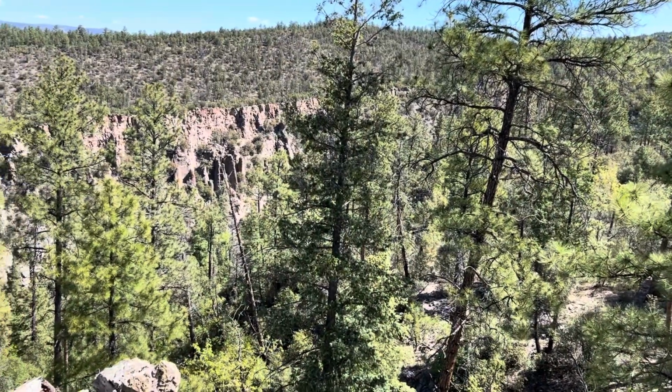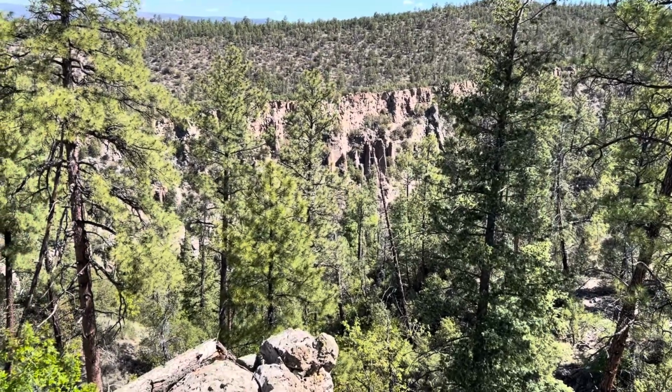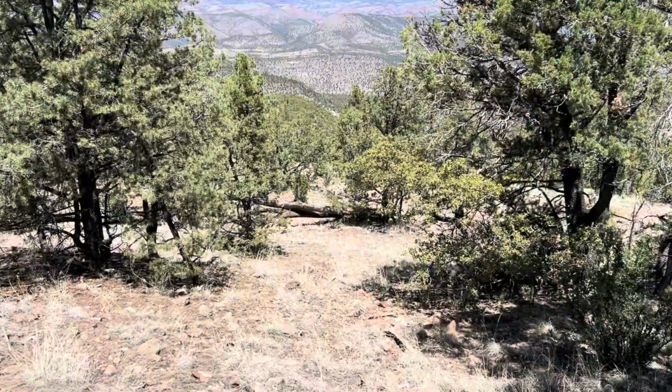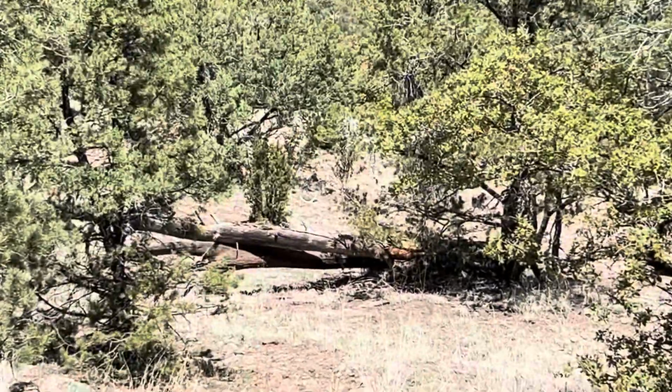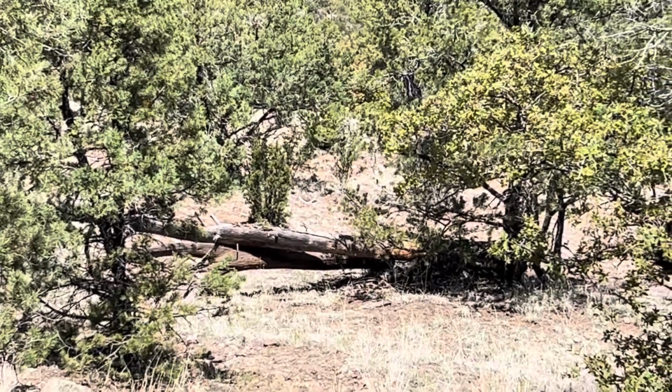There's S Canyon. I don't want to go down there. It looks rough. So we're going to stay up here along the edge. Found another one. Right there. You can barely see it. I'll walk up close and go get it.